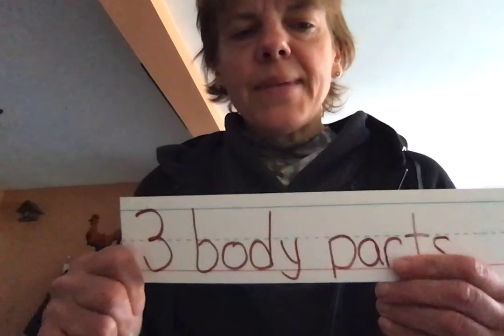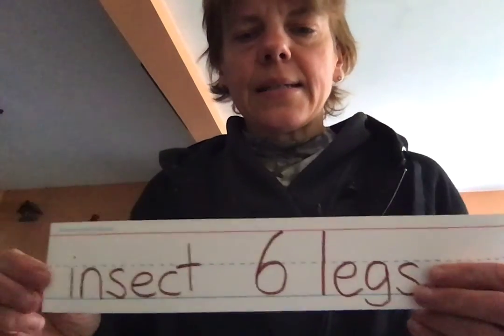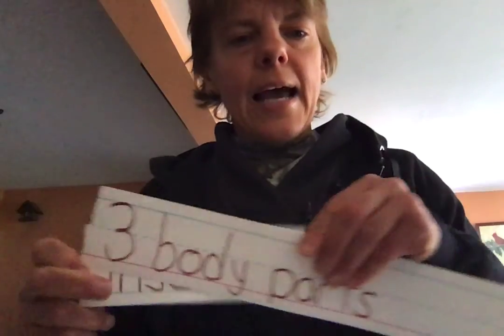We said a worm is a bug, but it's not an insect. It does not have three body parts or six legs. We said an ant is an insect and a bug. It has six legs. It has three body parts. Today we're going to read about something that is an insect and it hops.